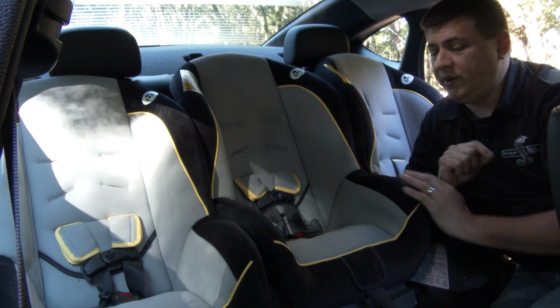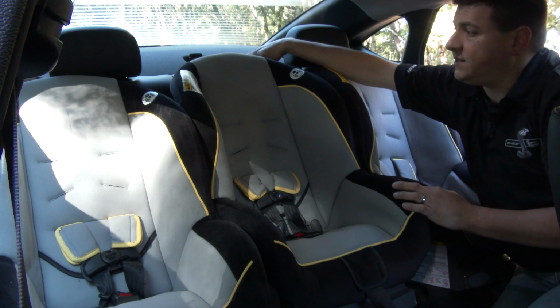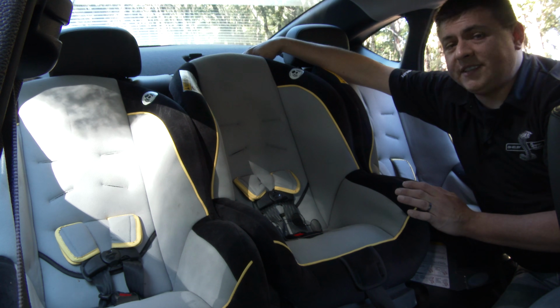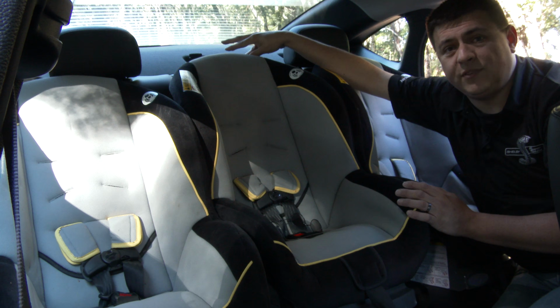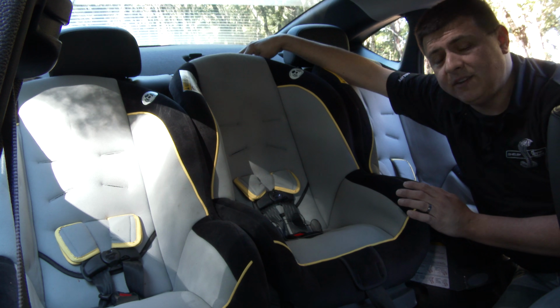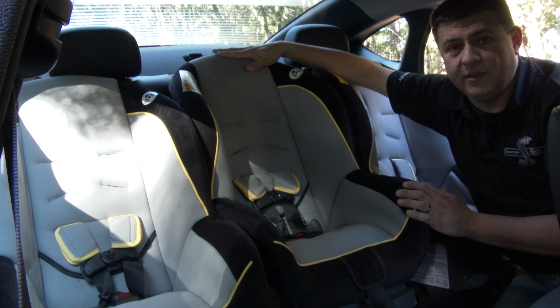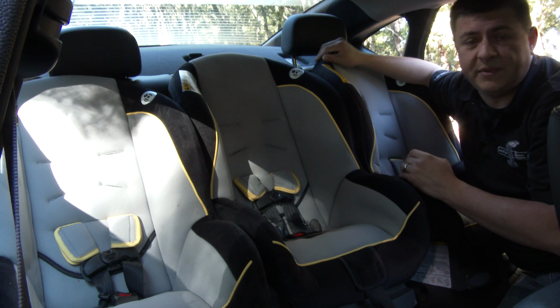When it comes to attachment points, we have 2 sets of latch anchors for the outboard seating positions only, and we have 3 sets of top tether anchors for all 3 seating positions. One thing to note is that we don't have a center headrest in the back of the Impala. Now, that does mean adults will have a slightly higher chance of whiplash in a rear-end style accident if they're sitting right here in the middle, but it actually means that for these child seats, it's a little bit easier to install them in the back. The outboard headrests are adjustable, and that makes it a lot easier to put the top tether anchor on.